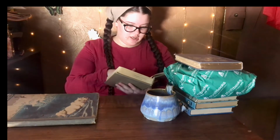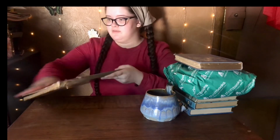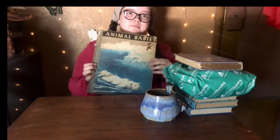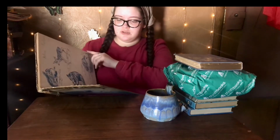And the year is 1944. This next book has gorgeous artwork on it. Let me dust that off. It's a huge book, so it doesn't fit on my shelf. Look at that. It is so cool. This is Animal Babies. I think this was used in like a school.